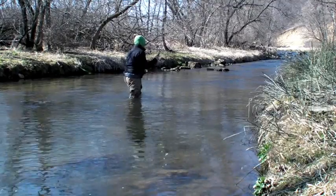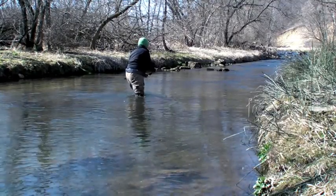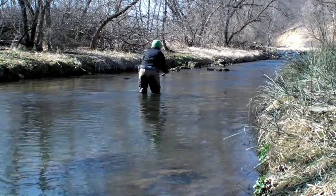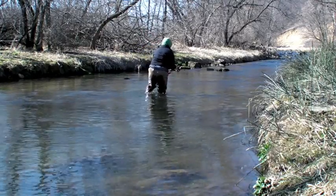So I'm just going to work my way up this pool, actually this run, and see how many fish I can pick off. There seems to be quite a few in here.